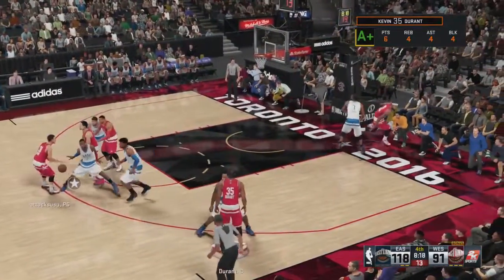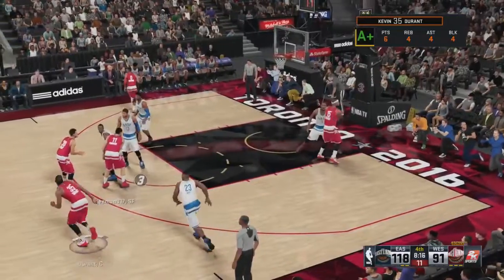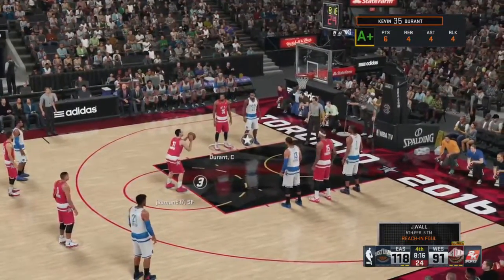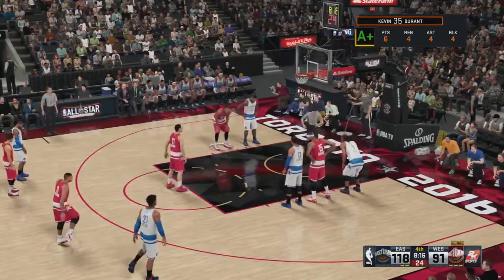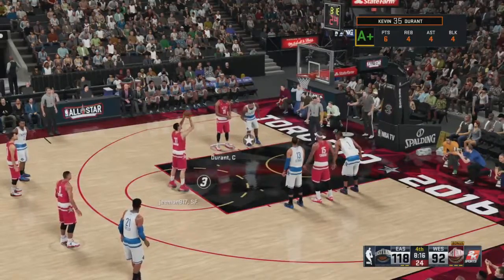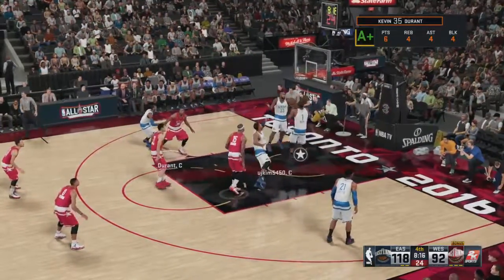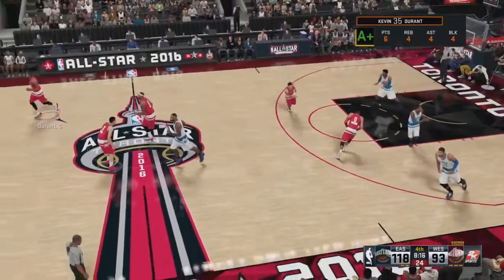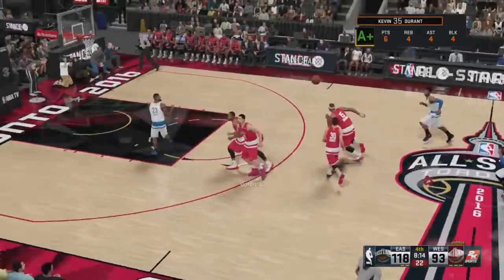Thompson dishes to Curry. Back to Thompson. And the whistle blows. It's going to be on John Wall. That'll be foul number 5 on him, and due to the bonus, we'll be headed to the free throw line. Shooting for West All-Stars. He's done a much better job of getting to the line here. Aggressively taking it inside and not shying away from contact. I thought he was settling a bit in the first.